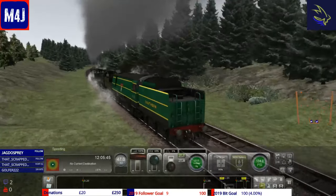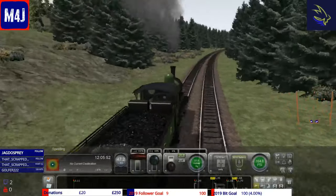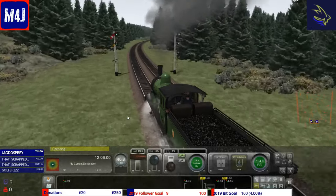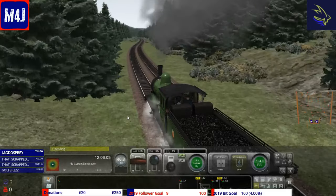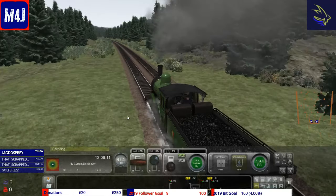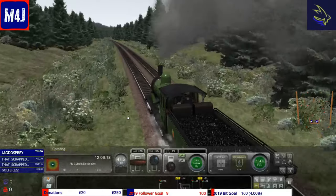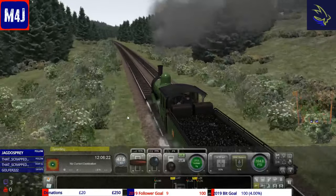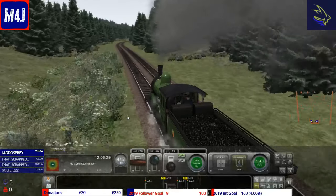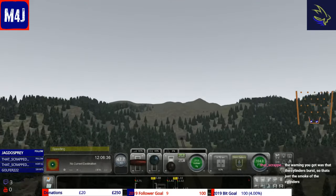Bulleid is fairly comfortable right now. The front two are struggling somewhat. The back two are probably used to this kind of speed. But we are actually slowing down a bit. There we go. Pull back on the old reverser. Come on, train. Alright, one more flyby, and then we are going to have to end, because it's past 3 AM.